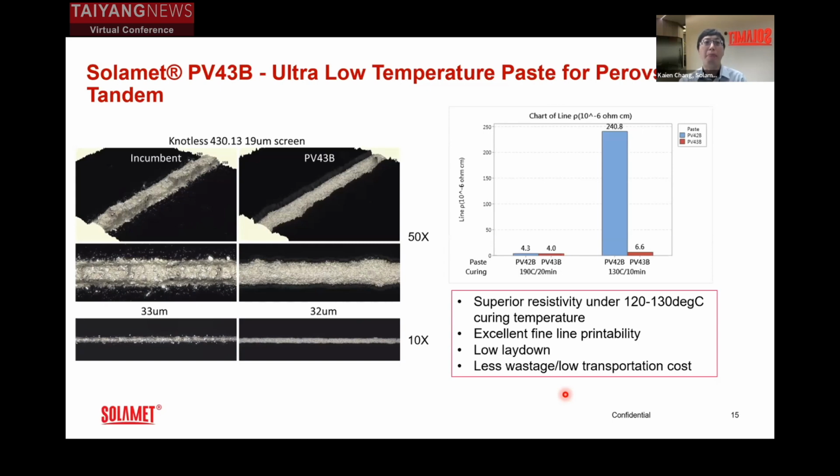So actually, based on the PV42P, we are further conducting some advanced development for this kind of paste. As you can see, comparing 42B and 43B under the different curing conditions, for 42B, once we move to 130 degrees Celsius by 10 minutes curing time, you can see the bulk resistivity is 40 to 50 times higher, but 43B can still remain in the same order, just slightly increased from 4 to 6 times 10 to the -6 ohm cm.